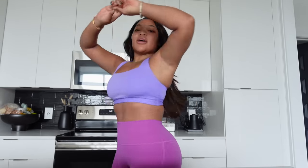Bar has been doing me right, okay? And the booty. Do you like the blue on me?